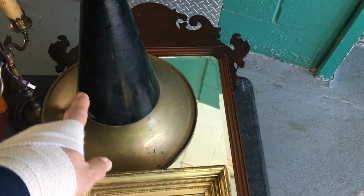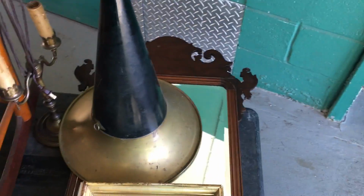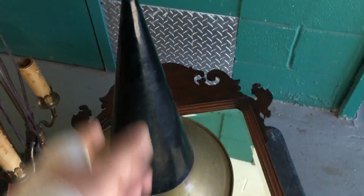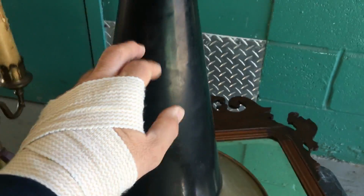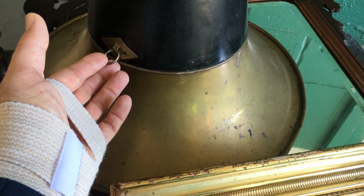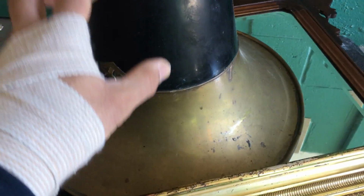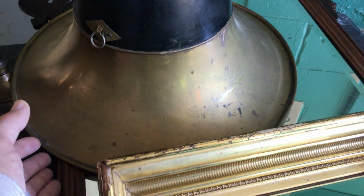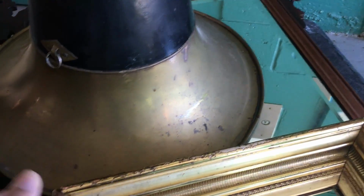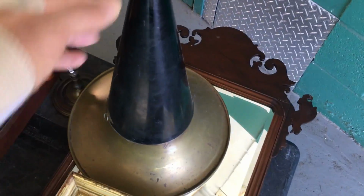And I say aftermarket horn. This was manufactured in Newark, New Jersey. It's a large style. It's called a witch's hat horn. That's the original black paint and the brass bell. And you can see here's the hook, which would attach to a chain, and this would hang from a stand that would be on the floor and would amplify the sound of your cylinders.